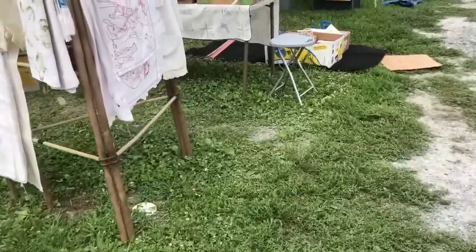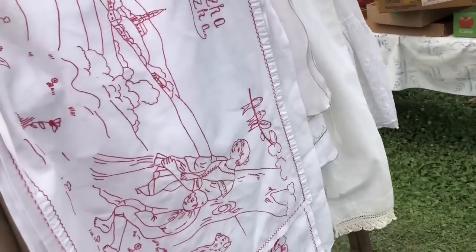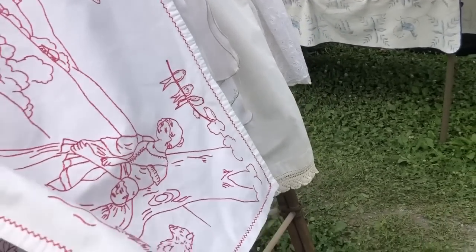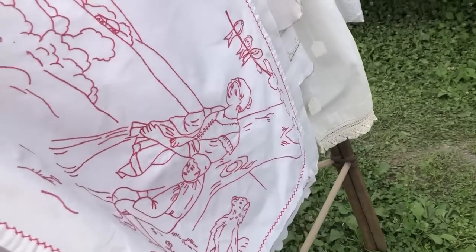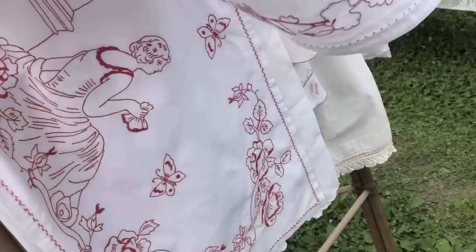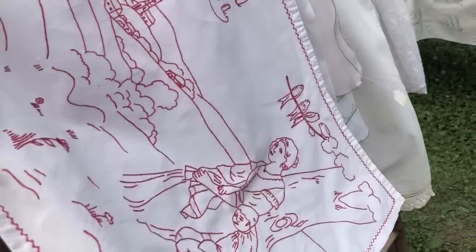And this next booth catches my attention right away. Hand embroidered vintage linens. Yes. Now, while I don't always pick up linens because linens can really trick you. A lot of times if you find linens, you don't realize there are spots or problems, issues. So when choosing linens, I really have to have a lot of time and be very careful.